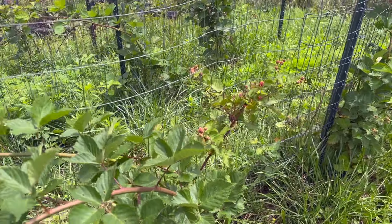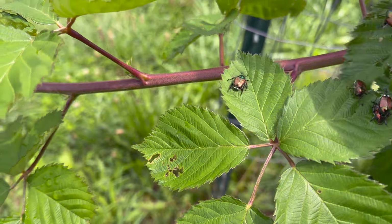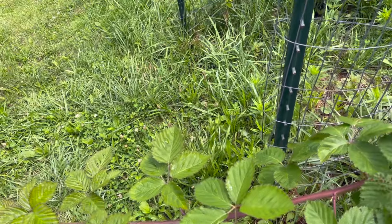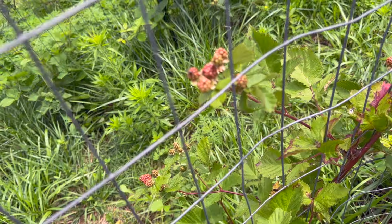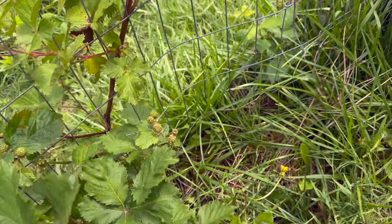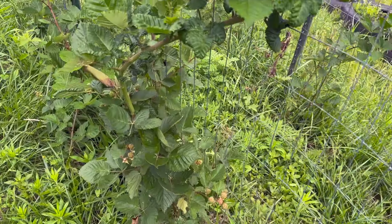Blackberries are really doing nicely. Got a little problem with the beetles on the blackberries right now, but it's easy enough to take care of. Just give them a good pluck. It usually kills them off. Got some fruit coming on, starting to turn red. Should see some blackberries on this very shortly. I'll come back through here in a bit and weave these back through the fencing. Look how thick and lush this one is.